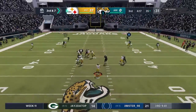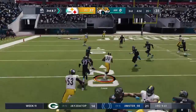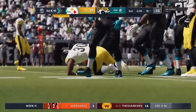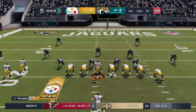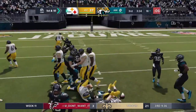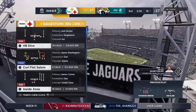And the defense able to recover, bat it free. Screen pass to Connor. He'll get the first down and more inside the 20. And he's going to have another first down as the tackle's made at the Jaguars' 18. Pittsburgh getting 16 yards there and also a first down. So from inside the 20, here's 1st and 10 at the 18. It was Taven Bryan who got him down defensively.